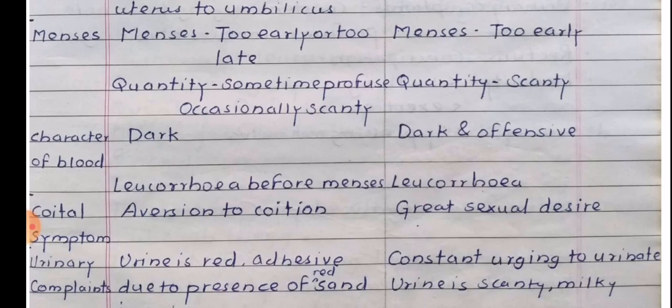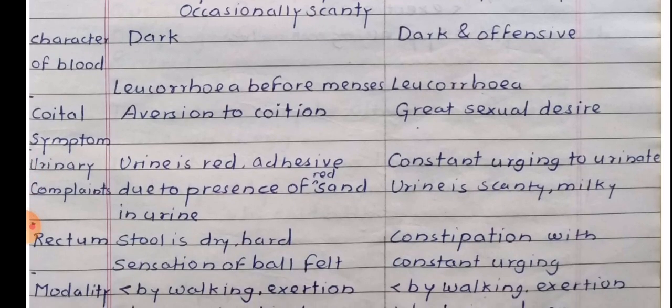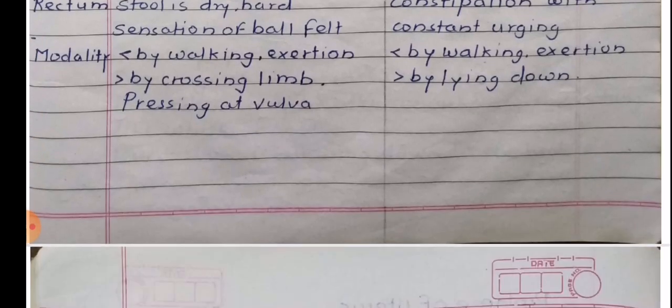Coital symptoms: there is great sexual desire. Urinary symptoms: constant urging to urinate, urine is scanty, milky. Rectum: constipation with constant urging. Modalities include: it is aggravated by walking, exertion, and better by lying down.